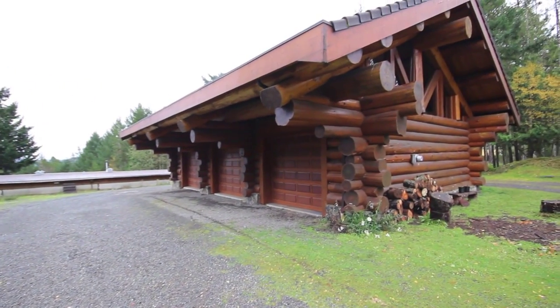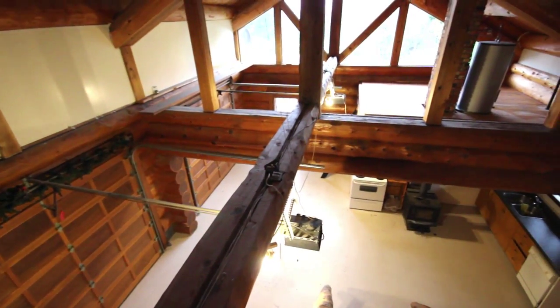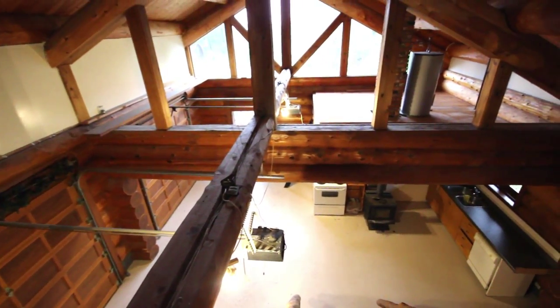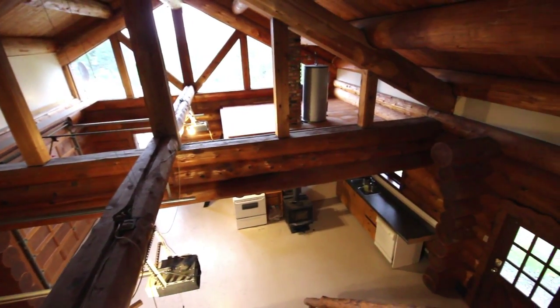As you enter the gated property, you'll see the stunning log cabin style building. Currently, it is set up as a one-bedroom cottage with an integrated garage, but the three garage doors also make it possible to turn it into a car buff's dream.